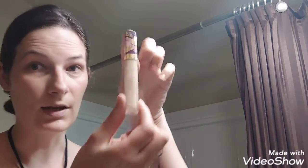It says followed by makeup. So, I did not get this from a BoxyCharm box. It is something I've had for a long time. I do use the Tarte concealer. It is another gluten-free brand.